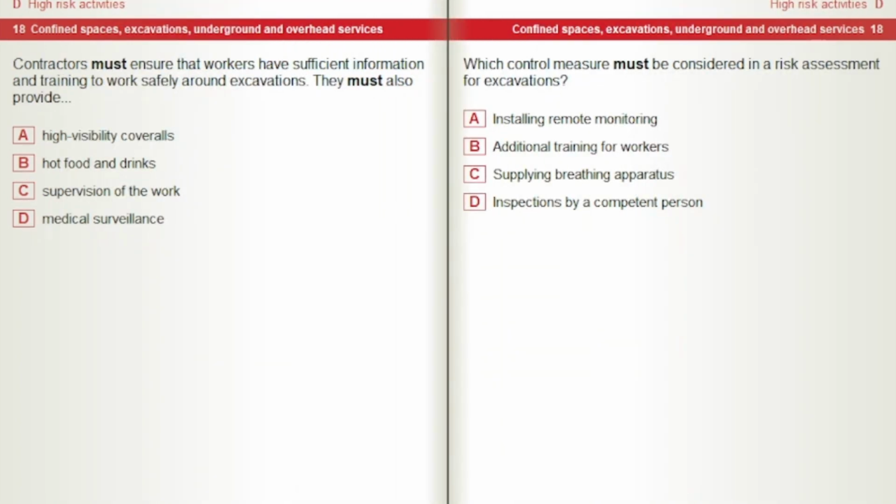Contractors must ensure that workers have sufficient information and training to work safely around excavations. They must also provide high visibility cover rails, hot food and drinks, supervision of the work, medical surveillance.